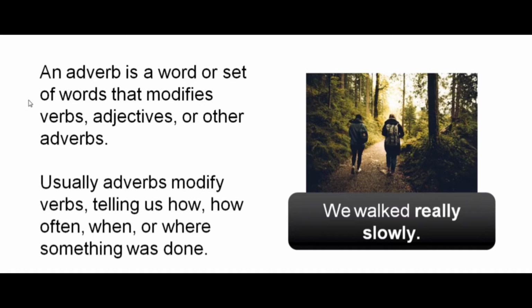Remember that an adverb is a word or set of words that modifies verbs, adjectives, or other adverbs. Now, usually, adverbs modify verbs, telling us how often, when, or where something was done. Have a look at the example over here. We walked really slowly. Now there are two adverbs in the sentence, really and slowly. Really modifies the other adverb slowly, and slowly modifies the verb walked and tells us how we walked.